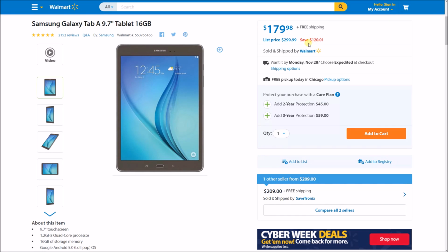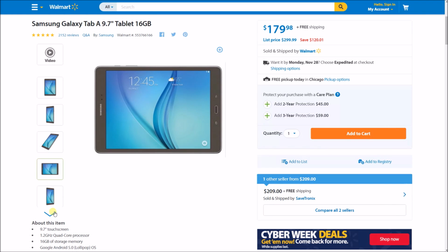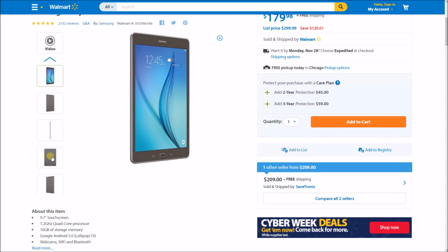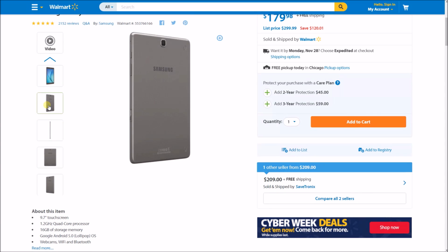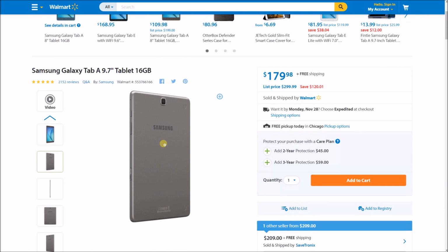This is $120 off here, and you get basically Samsung's newer Marshmallow UI with the S7 look and feel on this product. I also reviewed this one on the channel a while back, but this is a really solid device, and it's just an incredible deal if you ask me. Now let's get into the next category.